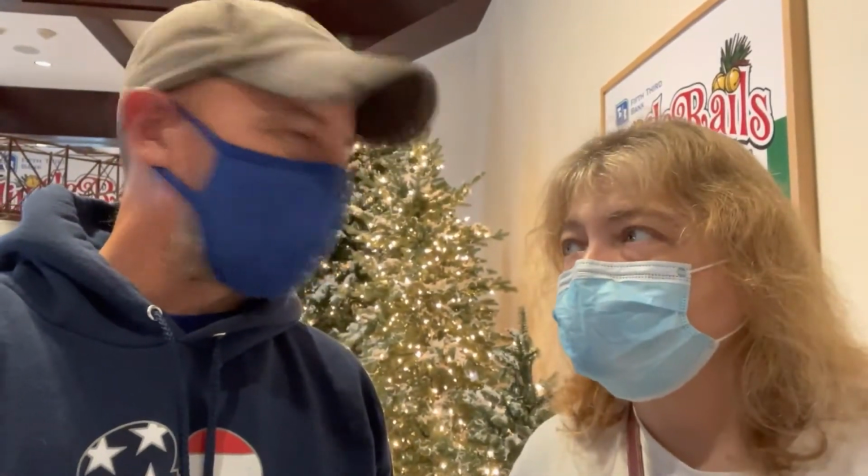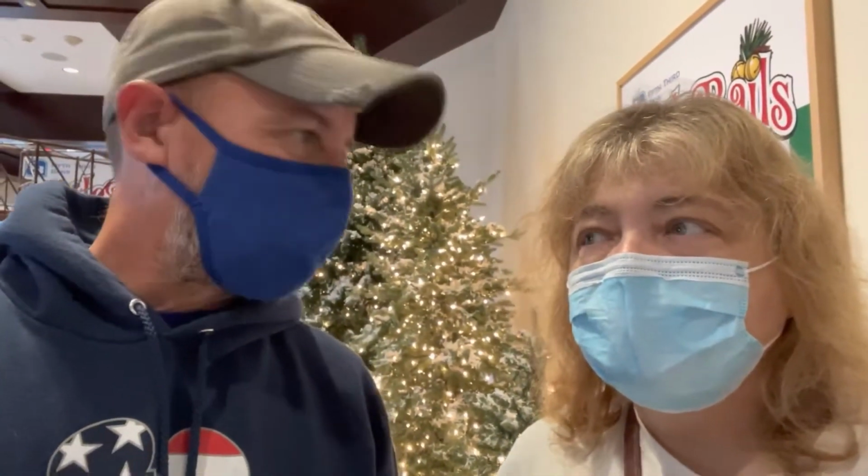That was Jingle Rails at Eiteljorg Museum, where they had all different kinds of trains, and they're running around, and I don't know how many different cities and locations they had in there, but it was pretty neat. That was pretty cool.